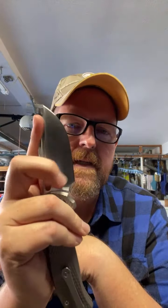These smaller knives, I can get up on this. This is one of the main reasons that these knives are shaped like this.